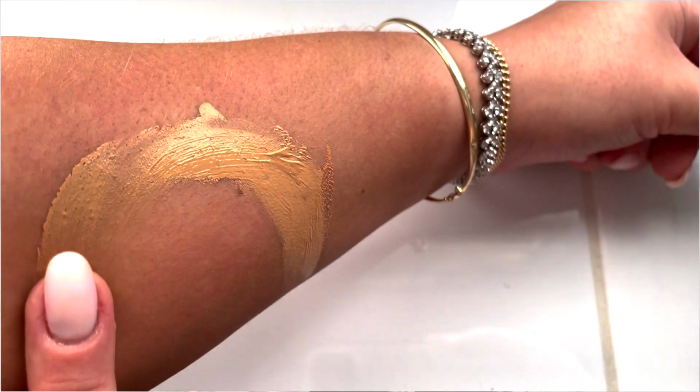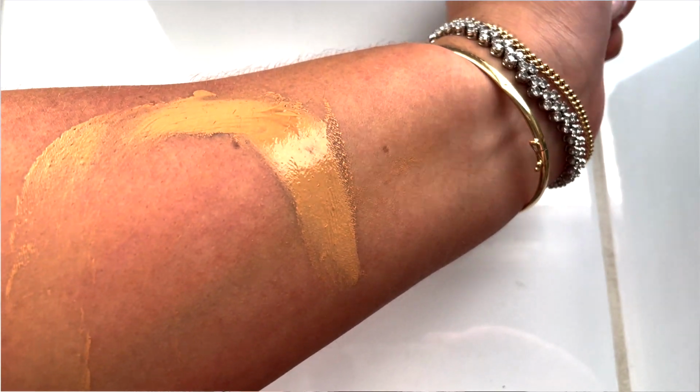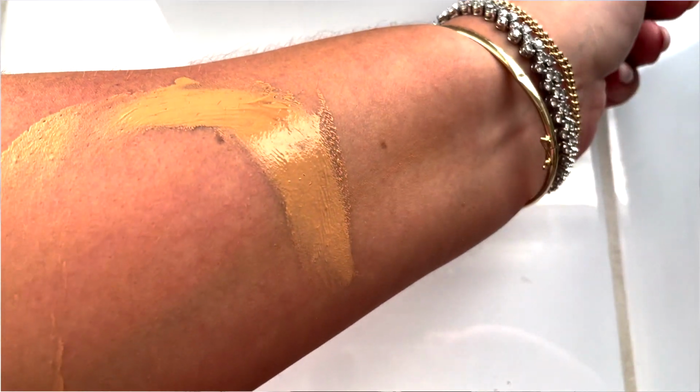This one is definitely on a creamier side. Beautiful finish. Really, you cannot go wrong with Dior foundations. I feel like they are really exquisite. They really know what they're doing, and not to mention the beautiful packaging. I really love Dior for their skin and base products.